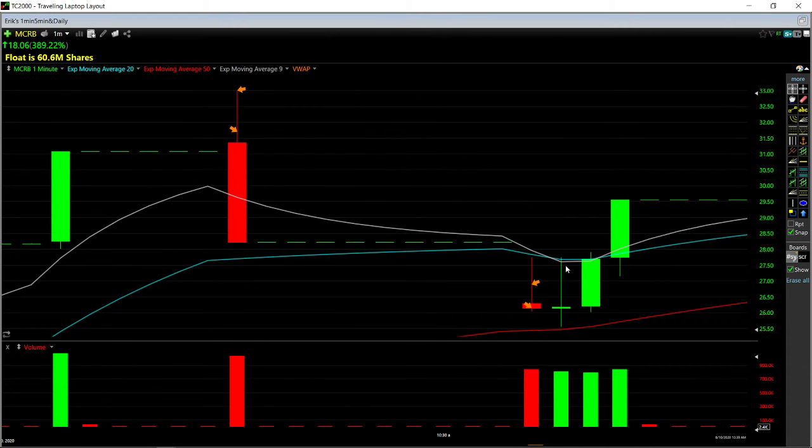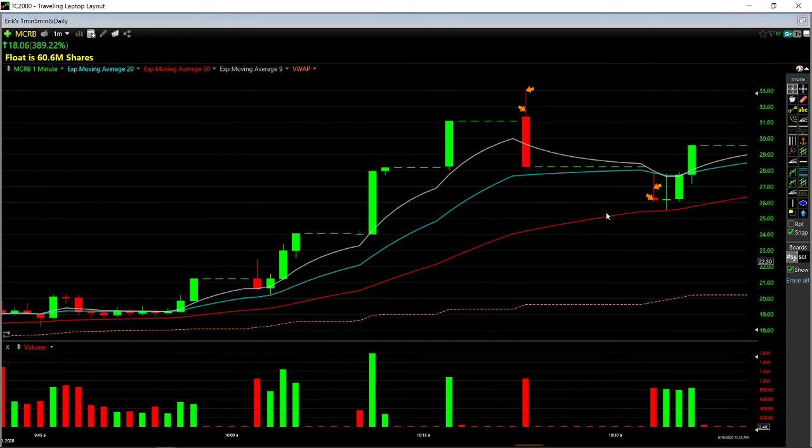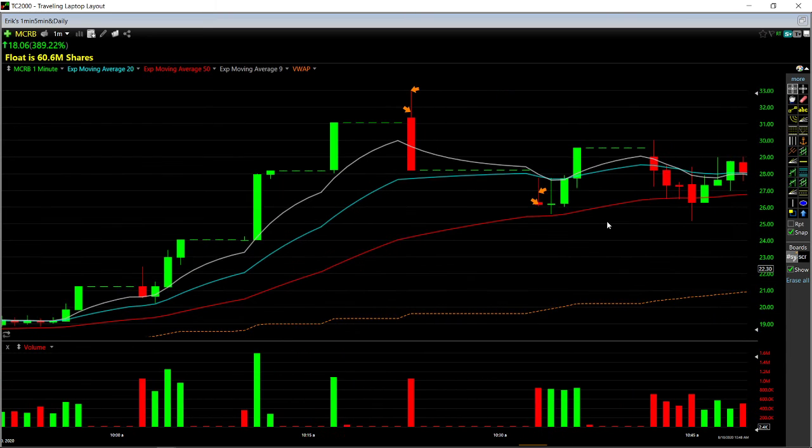Now here you can see if I would have held, I would have been back to break even and even red on my position, because it did pop up on this candle. It came back down and hit a low of 25.52, so almost 80 cents from my entry. So I'm satisfied with the way I traded it. We dropped to 25.55, and then here it was a doji, so here we shot past that level, halted going up at 29.55. Again, this stock was very unpredictable, very tricky.